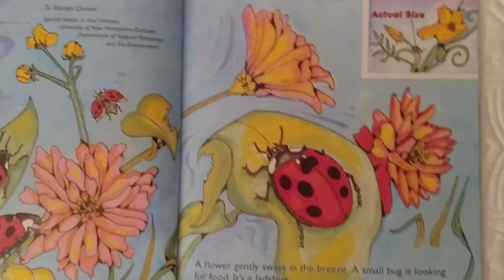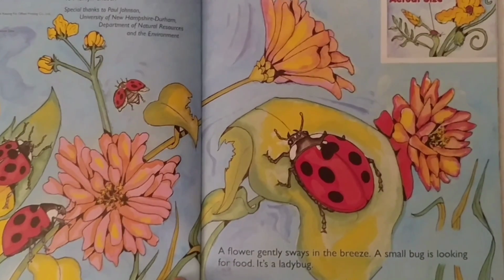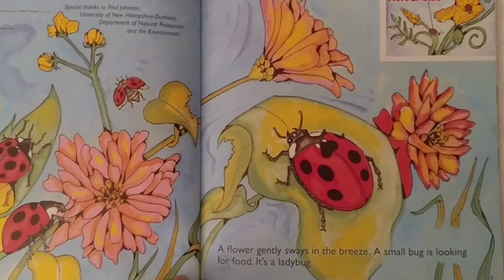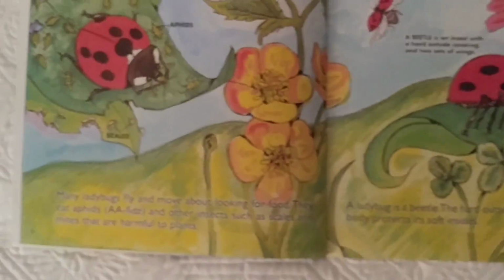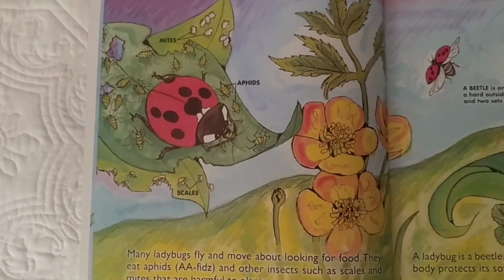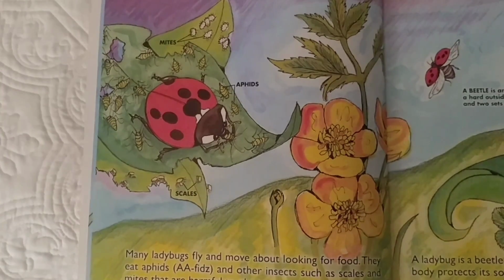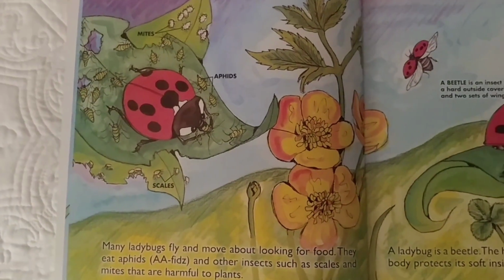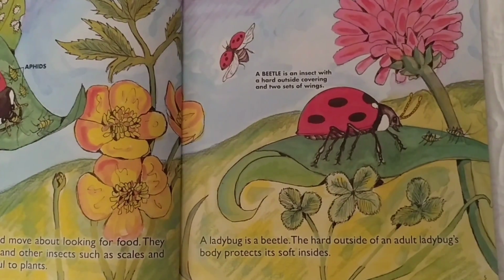A flower gently sways in the breeze. A small bug is looking for food. It's a ladybug. Many ladybugs fly and move about looking for food. They eat aphids and other insects such as scales and mites that are harmful to plants. A ladybug is a beetle.